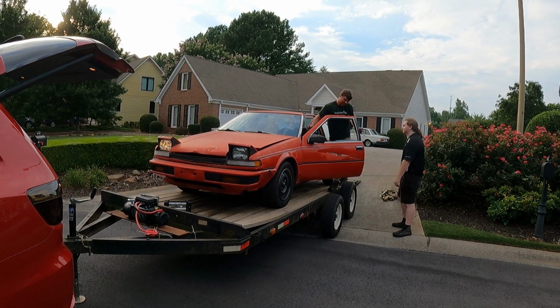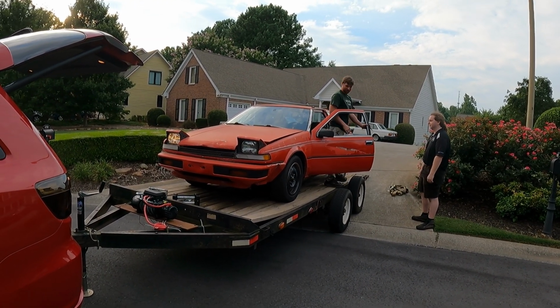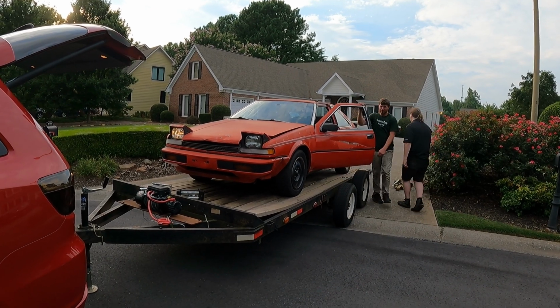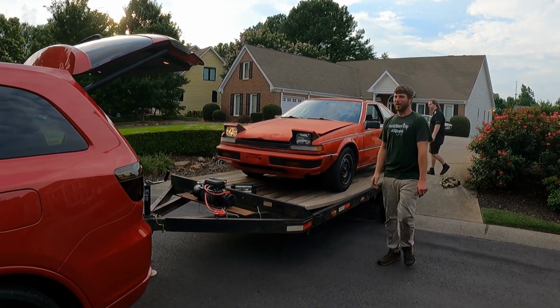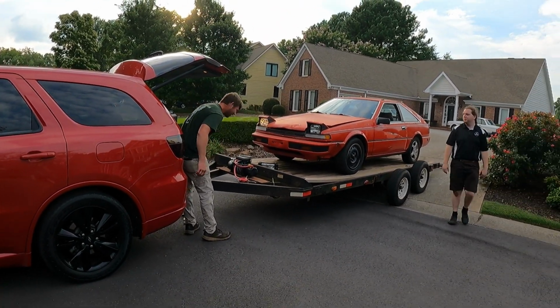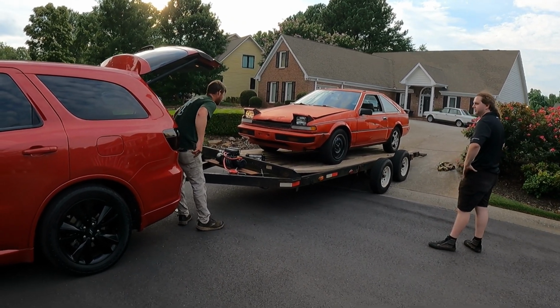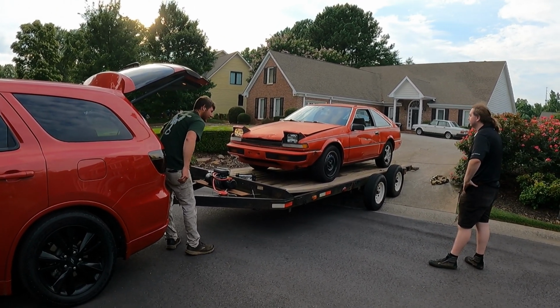That's good. Yeah, it's got plenty of tongue weight. Probably too much tongue weight. Let me let that down. This is the first time I've towed with this. Oh yeah, with this trailer or this truck? The trailer I've used for years. This truck I've used once today.